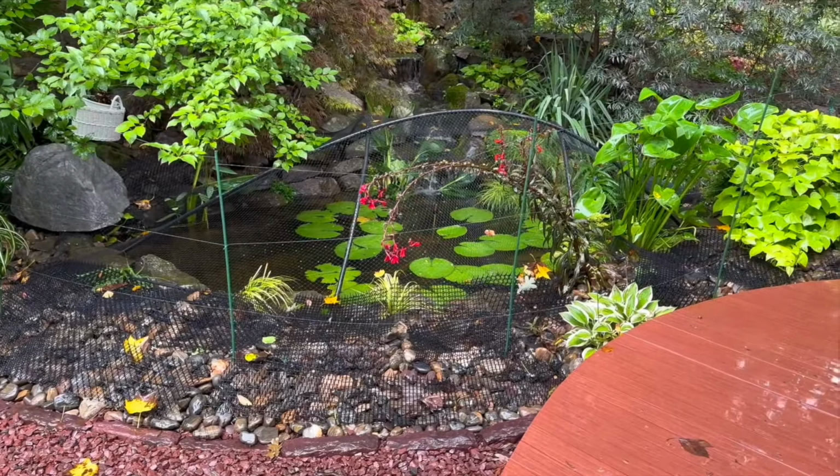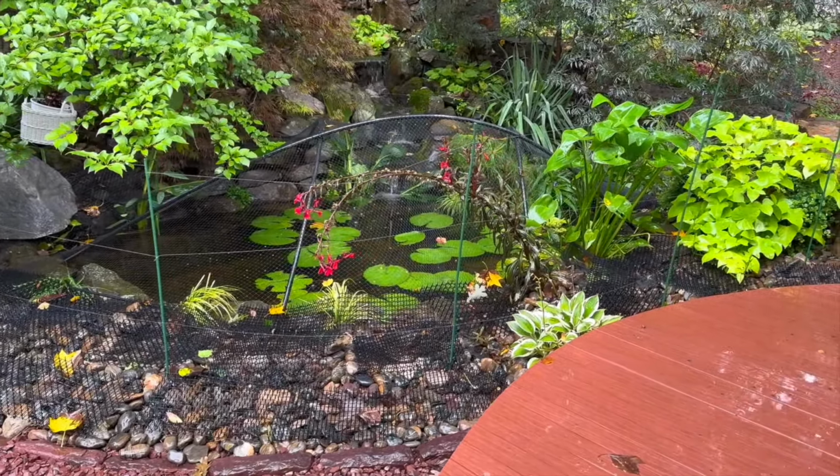Maybe this method isn't for everyone. I don't recommend staging your pond like this if you want the aesthetic of a beautiful pond. But if you want to save your fish, you might have to go this far. So at the end of the day, we've built a pond enclosure. I've got scat mats. We did a fishing line fence and a Ring doorbell.